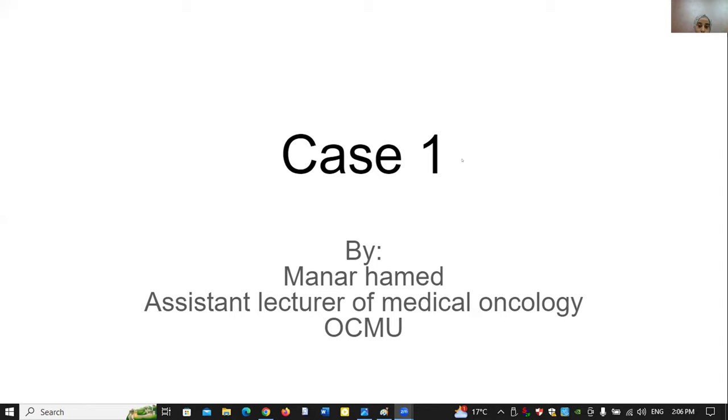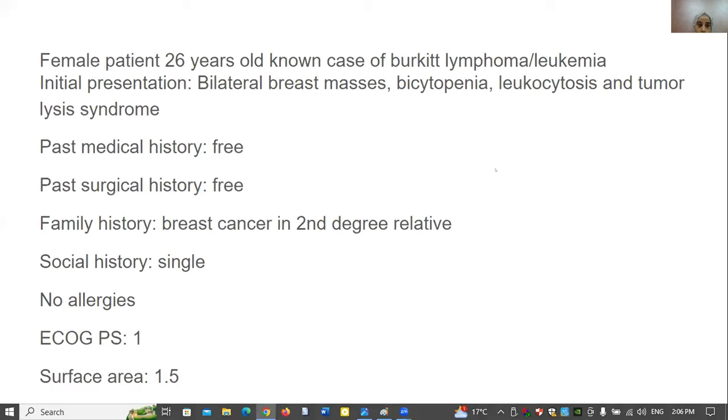Assalamu alaikum. It's always good to see you all. I'm Munar Hamid, Assistant Lecturer of Medical Oncology at Mansoura University. So case number one: this is a 26-year-old female patient. Her initial presentation was bilateral breast masses, leukocytosis, and bicytopenia, and it was complicated with tumor lysis syndrome.